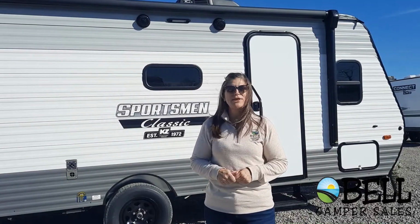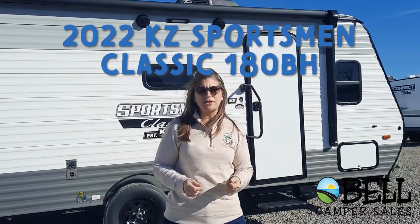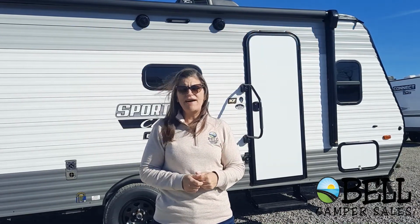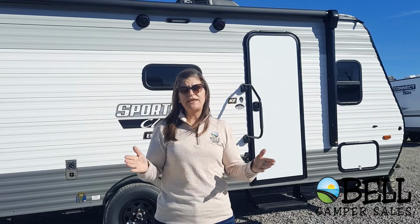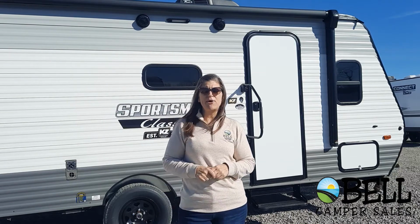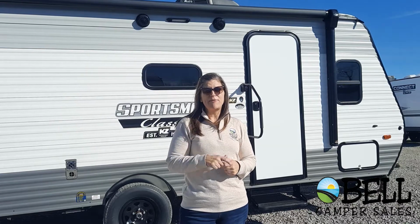Today I'm going to share with you one of our little arrivals here. This is a 2022 KZ Sportsman. This is a 180 floor plan bunkhouse. This little guy can sleep a family of 5, weighs in at about 2,800 pounds, so very easy tow for those half-ton SUVs or even Jeeps right now. So if you're looking to get out, then this definitely would help your family get out to the parks. We're going to take a quick tour on the inside, so that will be our next stop.